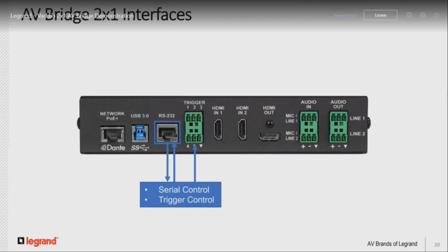RS-232 is sort of legacy. There are still some people who have systems with Crestron or other control systems that want to talk to RS-232. It's cheap, so we put that on there. And then we also have programmable trigger controls, up to 5 hardware controls, and there are also software triggers that you can put in. Those trigger macros that you can build within the system to do various processes and switches and camera pan, tilt and zoom, anything the unit can do, you can program into a trigger device.